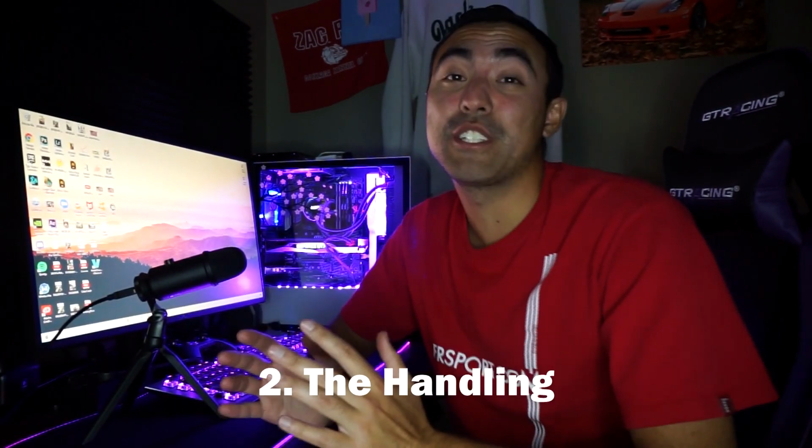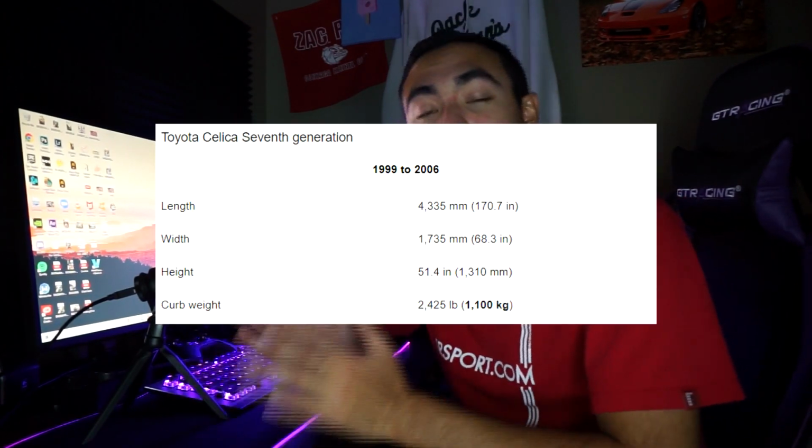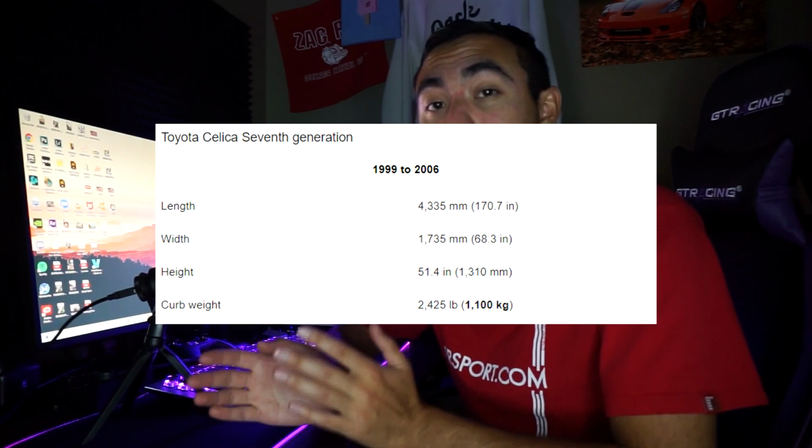Alright guys, my number 2 reason for you to buy a Celica GT-S is the handling of them. When Toyota designed this car, they were looking at an economy sports car for people to have fun driving, and they did not miss that mark at all. With about 180 horsepower and a curb weight of about 2,500 pounds, they're really nimble to drive, they handle like go-karts, and they're just all around fun to drive.